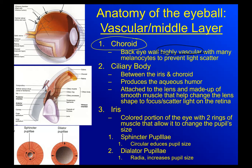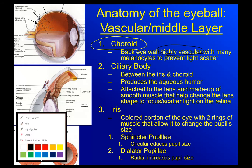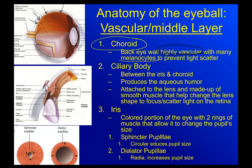There are also a whole ton of melanocytes in it. Remember, melanocytes are the ones that create the color. The back of your eye, for all intents and purposes, is black. It's jet black because we want light to go in once and then not bounce around. Black absorbs all of the wavelengths of light. So once it hits and it gets absorbed by the black, it can't bounce around anymore. So what that means is it helps prevent light scatter. It is one shot. It goes in, it hits your retina, and you're done.